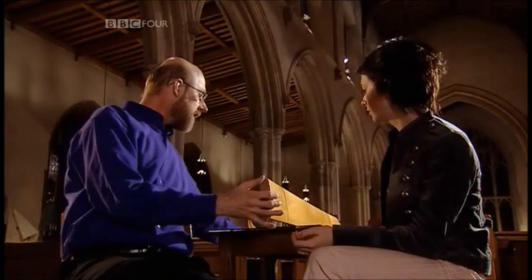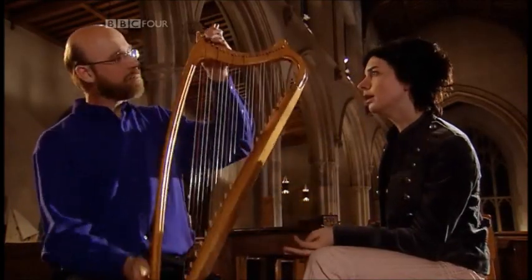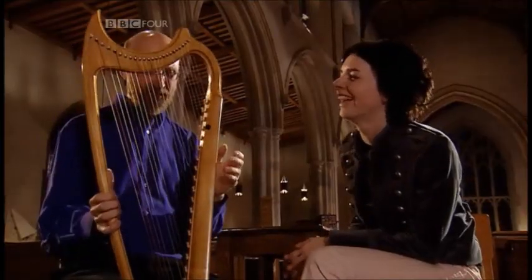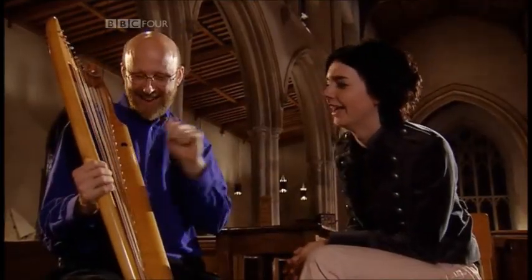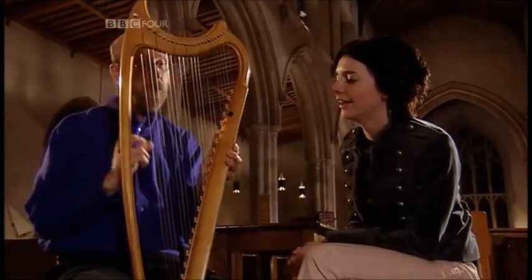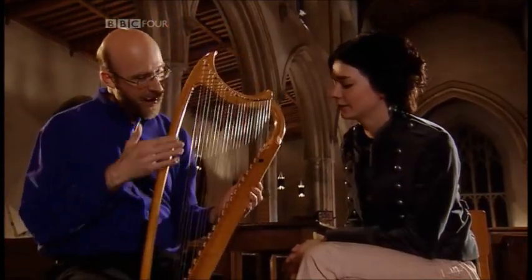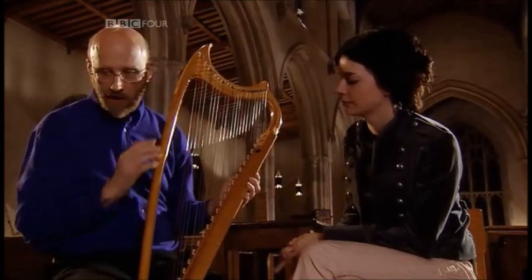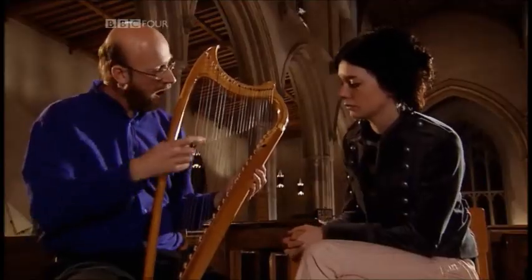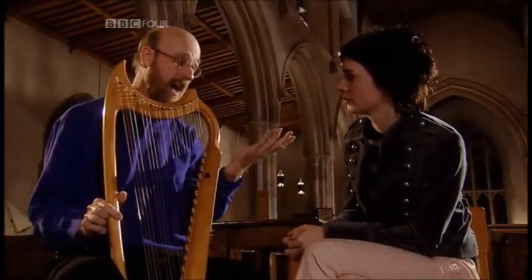In English, it's called a bray harp because it brays like a donkey. It buzzes. And that's because it's fitted with little wooden pegs which hold the strings into the sound box. They very lightly touch the strings and they cause them to buzz, which we call the brays. That's right, the bray. The bray pins give the bray harp its distinctive sound.